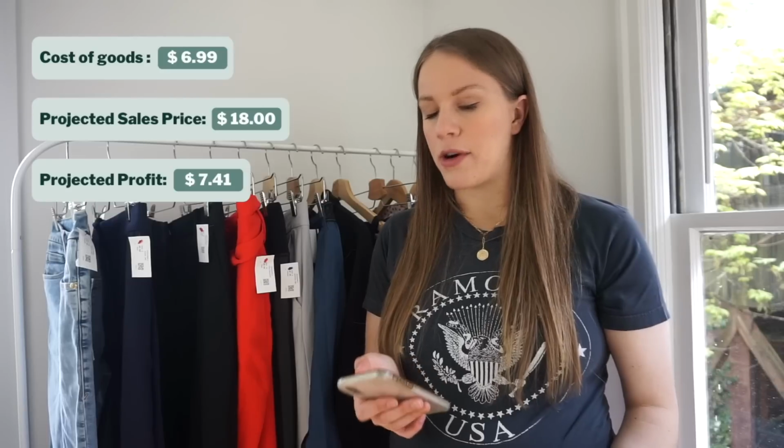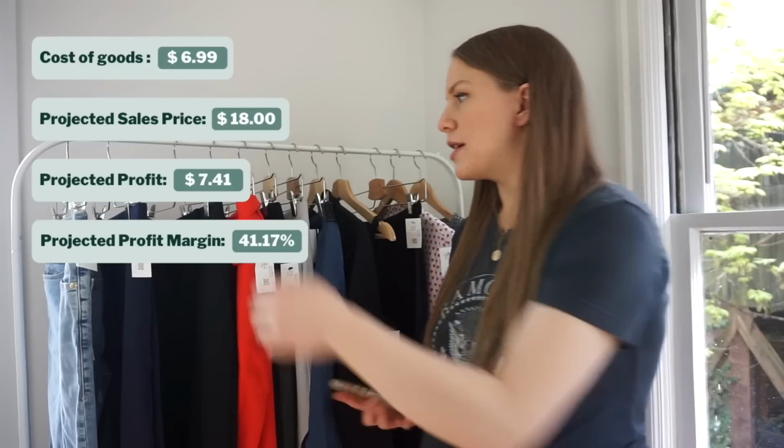and a projected profit margin of 41.17%. So you definitely take a hit on your projected profit and projected profit margin usually when you send things into the RealReal rather than sell it yourself. But again, it requires no labor on your part, just shopping and sending it in.